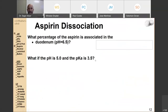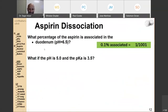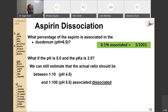Okay, so what percent of the aspirin, I think I just went through this, in the duodenum, the pH is 6.5, and so it ended up being 0.1% associated because you went up 3 orders of magnitude. Now, what if the pH was 5, right, and the pKa is 3.5? So far, I went up normal increments of 1. Again, you could use the Henderson-Hasselbalch equation, but you don't really have to. You can just intuit what it is to get close enough. So as you went up from 3.5, 4.5 would be 1 to 10, and then 5.5 would be 1 to 100, associated to dissociated.